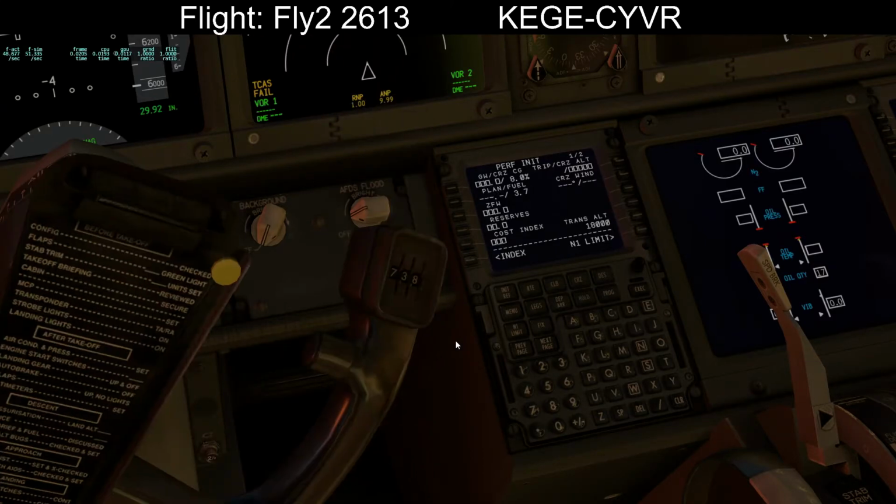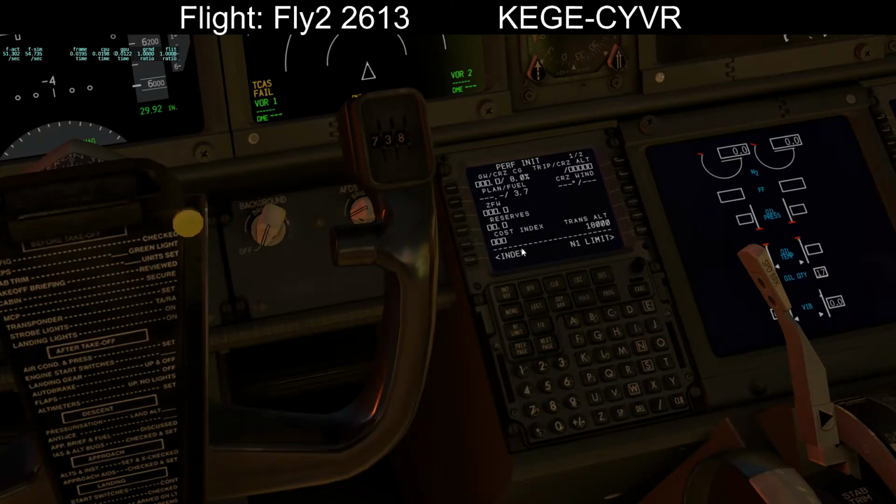Just check my joystick's working. It is, great. And we can't fill out any of this stuff yet because we need to wait for the fuel to be loaded on board. So today we're going to be departing from runway 25, the only runway really that they let you depart off here in Eagle County.